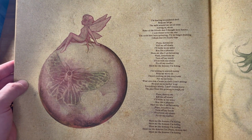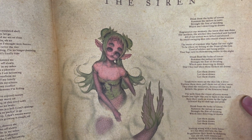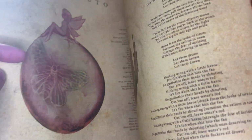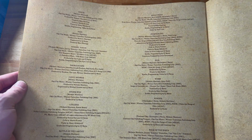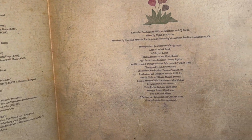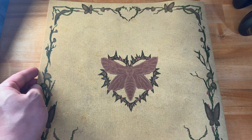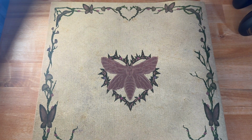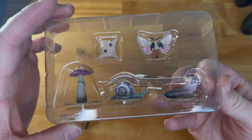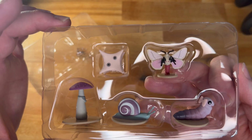I also really like the art they did for Powder. I was like, oh, that's so cool. Also, here is Pluto and Milk of the Siren. Something about the lyrics about Pluto destroying me just resonates with my soul on such a deep level. Milk of the Siren is almost identical to the art we got on the 7-inch vinyl. It's a little different, but very similar. And that is the whole art book / lyric book.